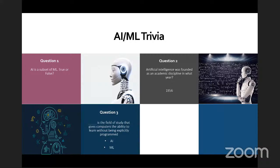But let's read the question again. What is the field of study that gives computers the ability to learn without being explicitly programmed? I will pick ML, but some people will argue it's one of those controversial questions.